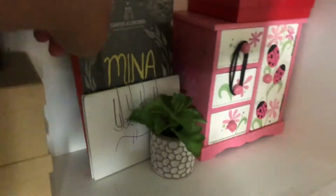This book has a huge significance to me. This book means a lot to me. The reason I say this is because this book was a gift from one of my high school teachers, more specifically my homeroom teacher. I'm definitely going to explain a little more about this book and that whole story in the second part of my high school reflections, sophomore year edition.